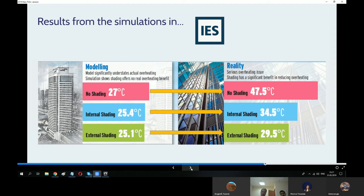So for you as consultants, I don't think I need to stress really how important it is for you to be very aware of this, because you will be responsible for these results that you provide to your customer.